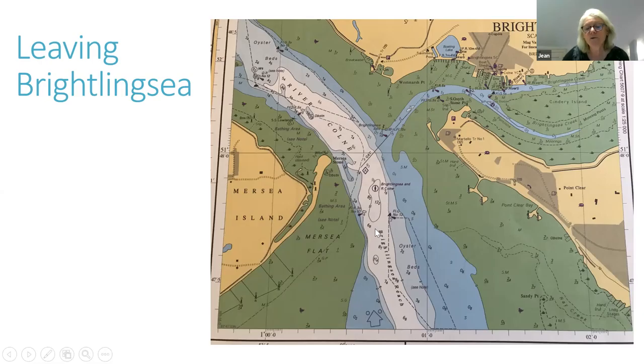So you'll come down here going south with the green buoy on your left-hand side and the red buoy on your right-hand side. Okay. So that is a lot to look at. You can see why this takes quite a bit of time.